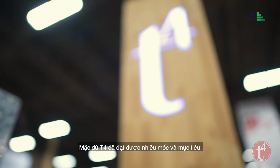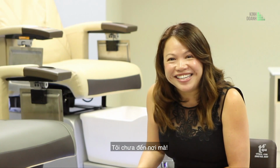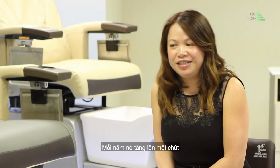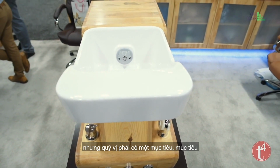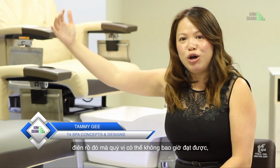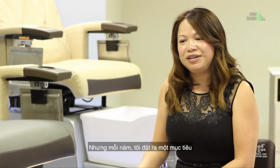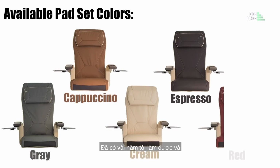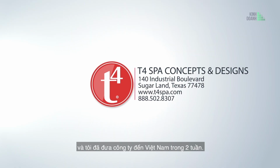Although T4 has reached many milestones and goals, G says there's more to do that she hopes to achieve in the future. I'm not there yet. Every year I put a new goal on the table. Every year it goes up a little, but you have to have that goal, that crazy goal that you might never reach. So I have that number in my head. But every year, I set a goal, and there are some years that I don't make it. There's been several years that I did make it, and you get to go and you get to enjoy. A couple years ago, we made our goal, and I took the company to Vietnam for 2 weeks.